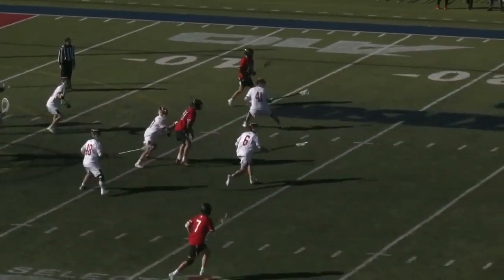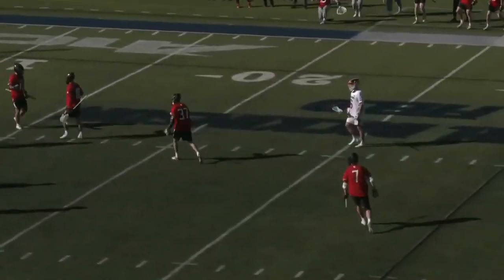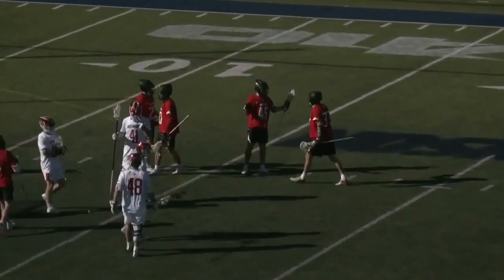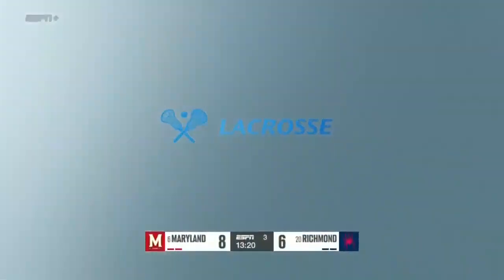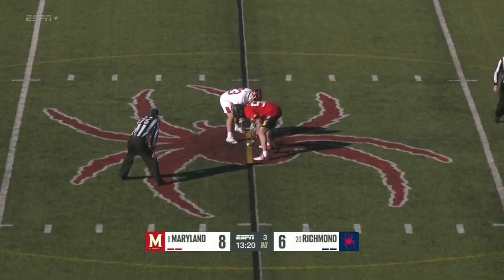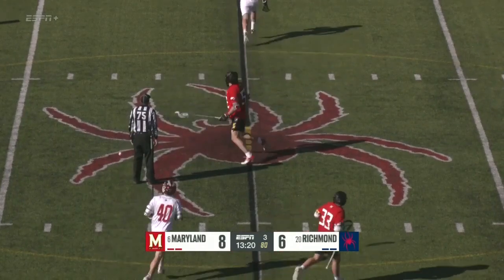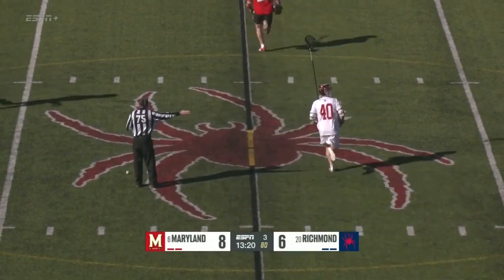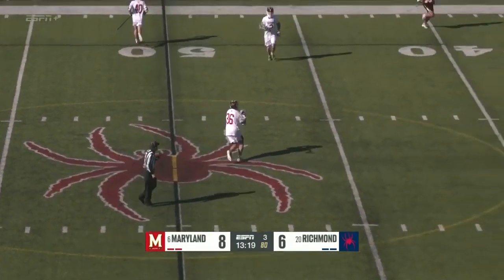Well, against good teams, you just can't put yourself in man down situations. You'd like to think that things like offsides are avoidable. And then Richmond's just a little slow to rotate, but they can make that ball sing on extra man, and they take advantage. So again, Urksa had that 48-point year last year, 26 goals. He's picked up 3 so far today.